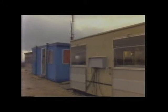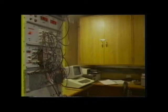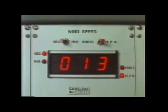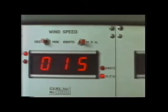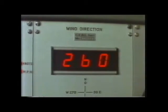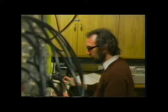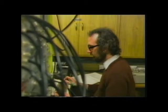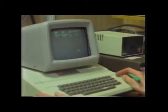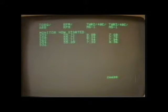The measurements are recorded continuously in a nearby hut with the help of a computer. Two of the most important measurements are wind speed and wind direction. The scientist can get an instant readout of all the measurements being taken on a visual display screen. Among these readings are measurements on the blades, on the enormous forces acting on the blades.